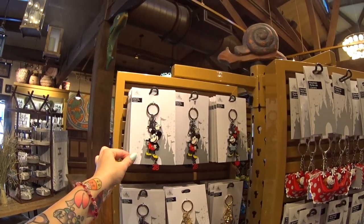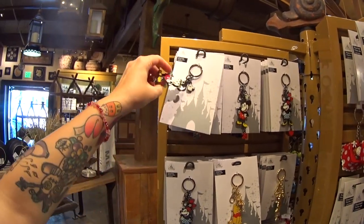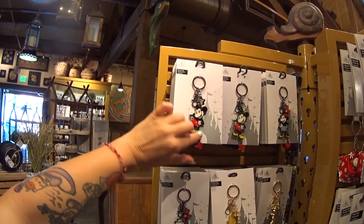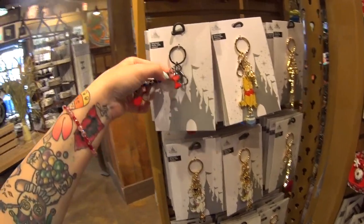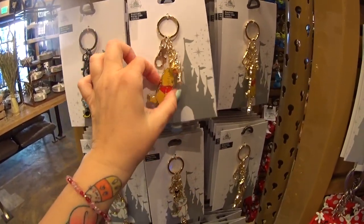So I saw these at Epcot, and I was super excited because they're gorgeous. They're keychains. They're really heavy and thick metal. And they have charms. This one has the glove, Mickey's glove. It says 28 down there. Is that just one charm? They're $14.99. They also have Minnie, and she has the bow charm. Now, I like these because they have more charms.